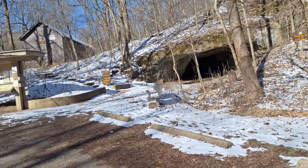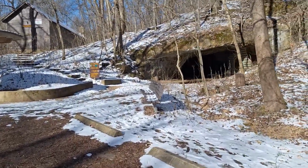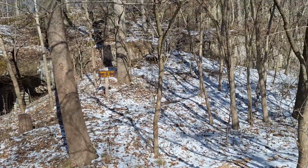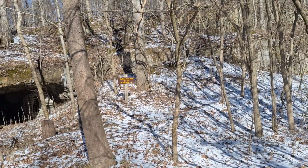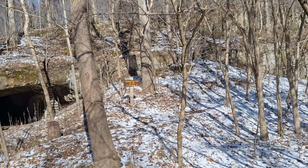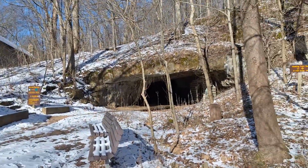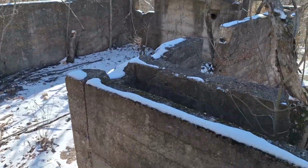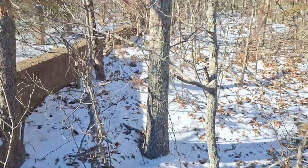Back over here at Fisher Cave entrance, I just wanted to show you where the trail starts for that cave that we just went in. Walking Fern Trail, 0.5 mile loop. So you just go around this little knob here. That was fun.